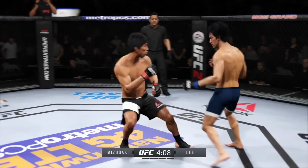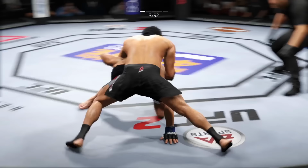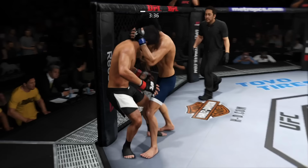There's a left that connects. There it is. Got the takedown. Got an over and an under here. They're working hard here in the clinch. And they move out of the clinch. And he connects with the left.